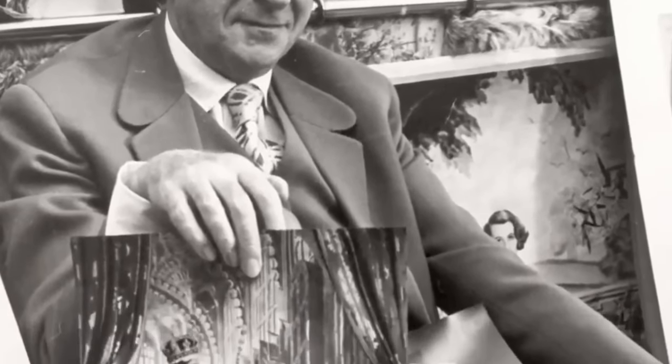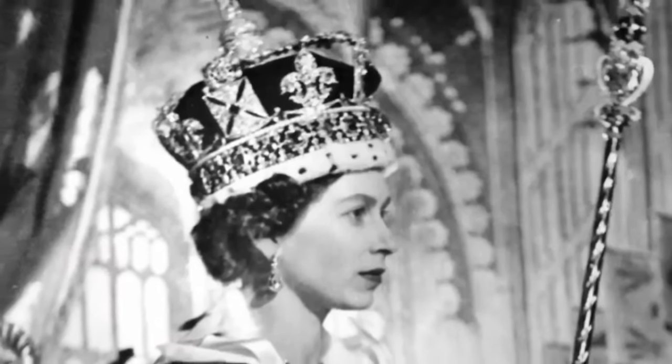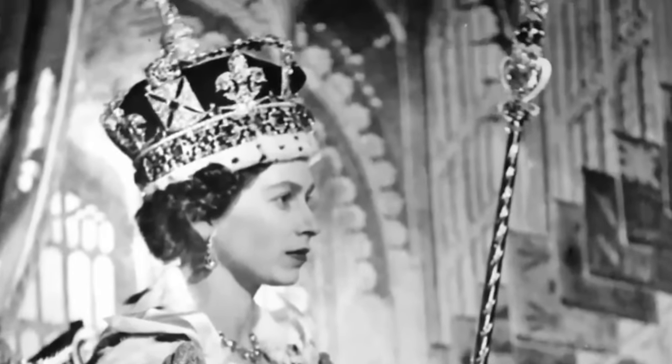Cecil Beaton's iconic photo was a masterclass in royal PR. The monarchy's power and majesty is reinforced in every detail of the photo. Everything about the picture is symbolic. She's wearing the imperial state crown. In her left hand, she holds the orb, and in her right hand, the scepter with the cross.